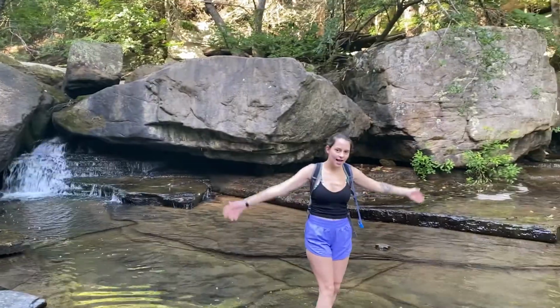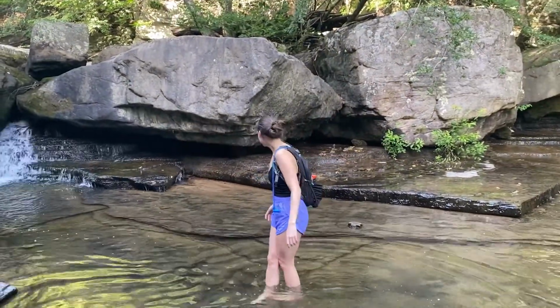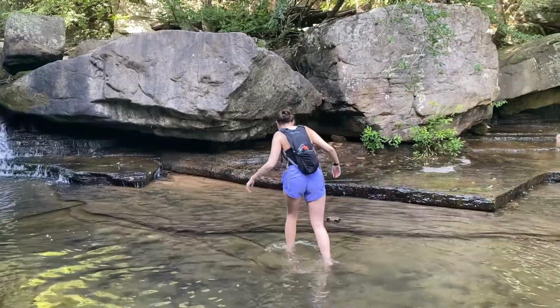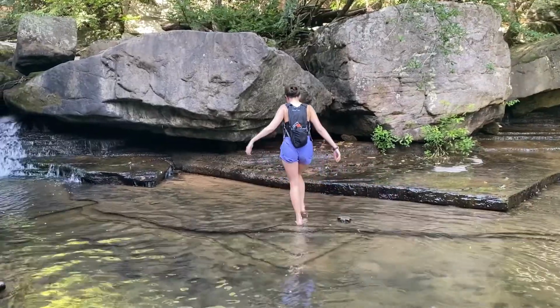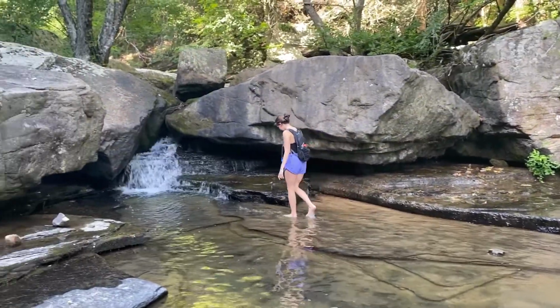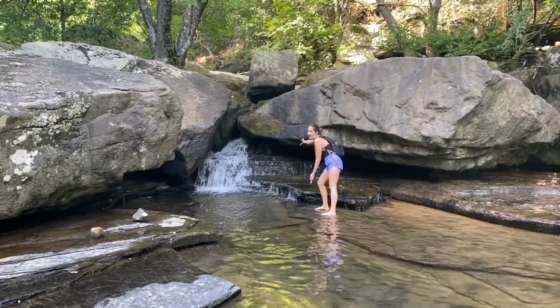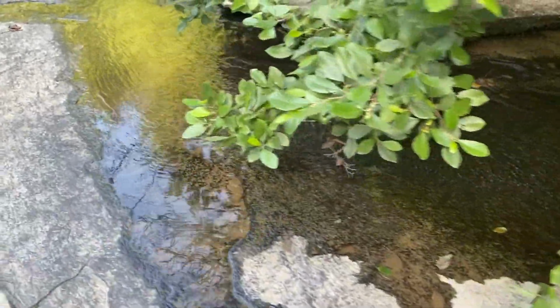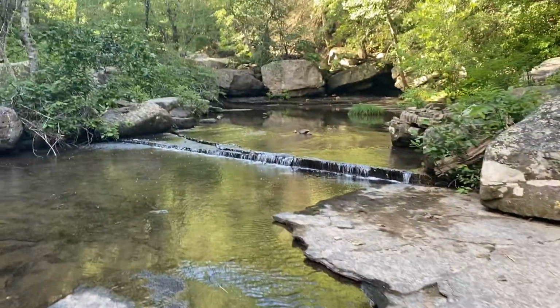So this is the upper part right now, and it was just so beautiful. It was literally like an oasis. I could spend all day there just hanging out and looking around at nature. That's how beautiful it was. And the water was freezing, by the way. It was cool to walk in. I'm glad it wasn't very deep right there. And another thing is the ground was super slippery, so when walking we had to be careful.